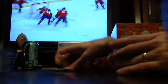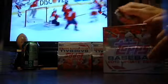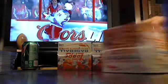in there. He's got a whole lot of different stuff in there between the different inserts and the different base rookies and stuff.